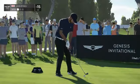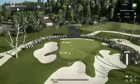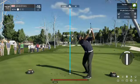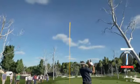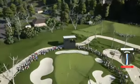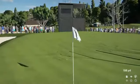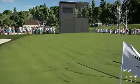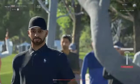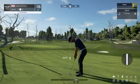Teeing off here on the 16th hole. Going with the 8-iron here. This one's going right at the pin here. Wow, what a shot. Well, there's a very good reason why he's leading this tournament, and that's Exhibit A. Oh, this will be good for the momentum. Let's make this birdie putt.